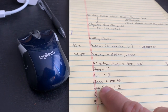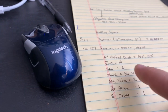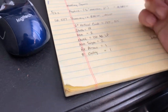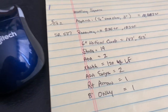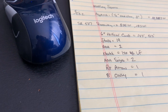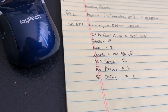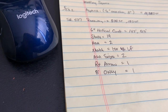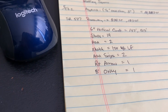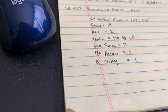120 square feet of crosshatch, or I'm sorry, that's not supposed to be square foot. That's lineal foot. My bad. 120 lineal feet of crosshatch. There's 2 ADA signs that will go into landscaping. So there'll be round post and ADA signs. And then you've got a right turn arrow, which is like the DOT size right turn arrow, painted. And then you've got an 8-foot only stencil that's painted. There's only one of those.